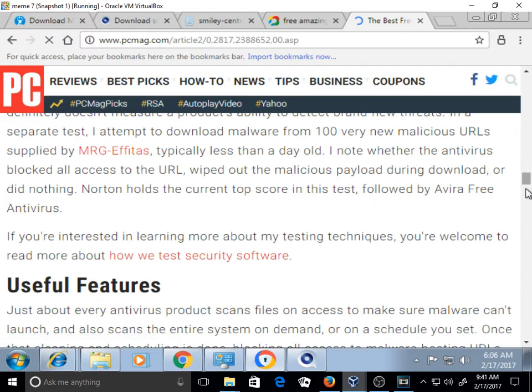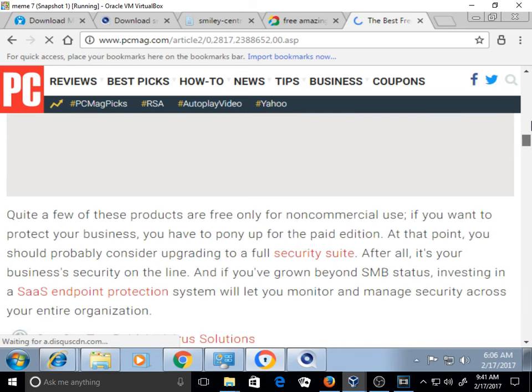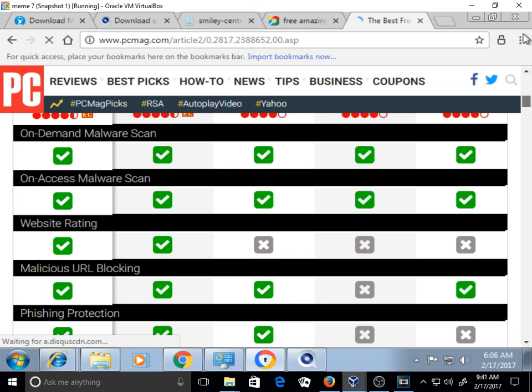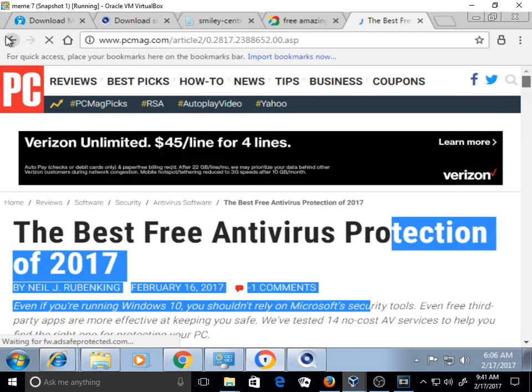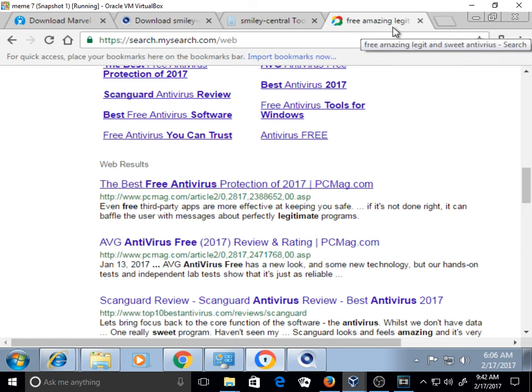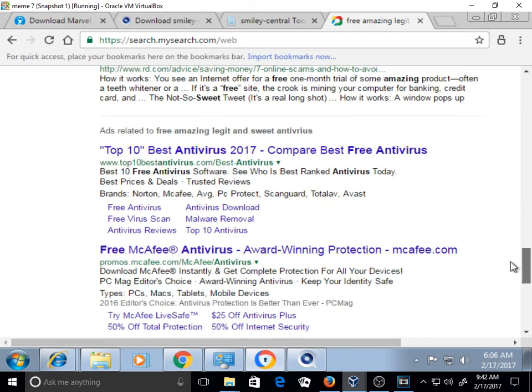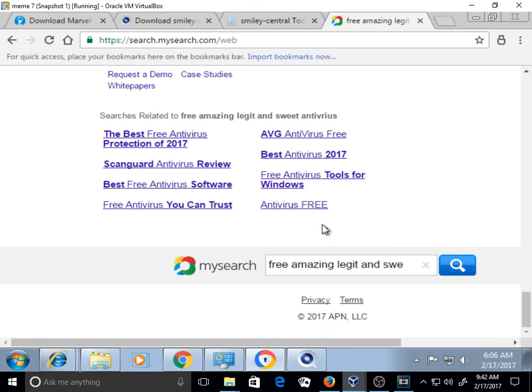Okay, hold on. Maybe if we just... Okay, how does one... Oh, that's just like a news review, though. On-access malware. Yeah. That's on PCMag.com. I don't even want to live at that point. Okay. Oh, so that's just like... Okay. Well... There's only one page, huh? Antivirus free. Just, you know, antivirus free. We're going all simple here.